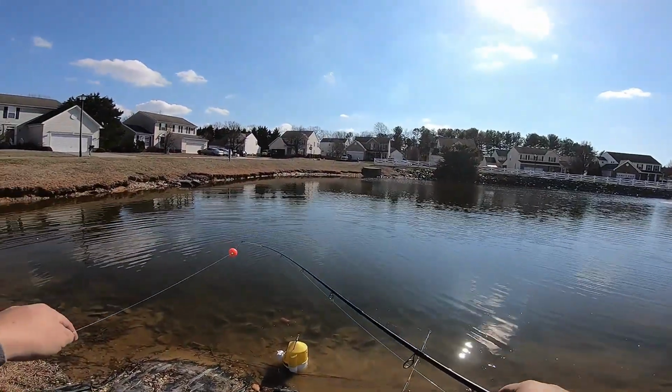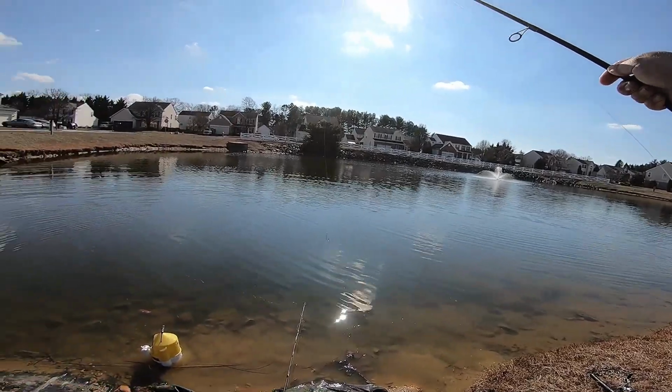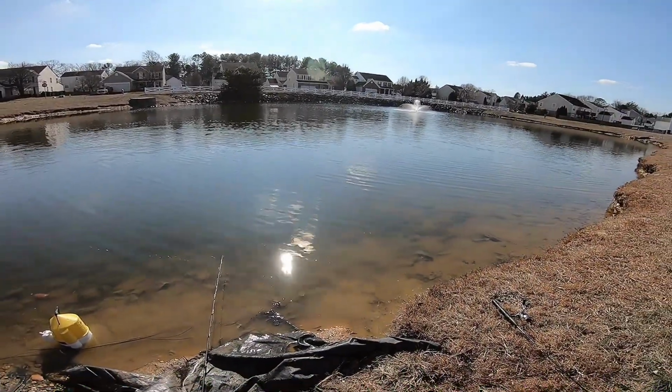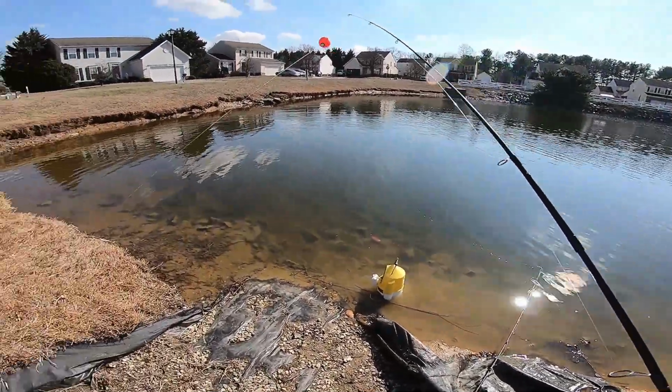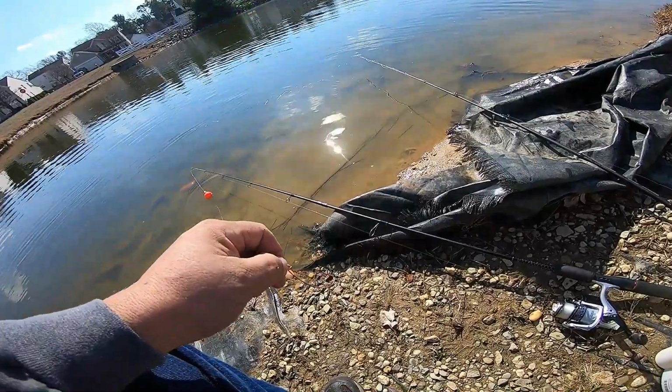All right, so here's our shallow right out in the water there. That one is out in the depth of, again, maybe, that's got to be a good 4 feet I got going on right there. But let's get another minnow on. Let's see if we can get one bigger than that. Tony, you better hurry up, man. I might catch all the big ones.